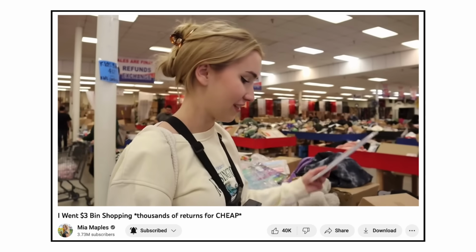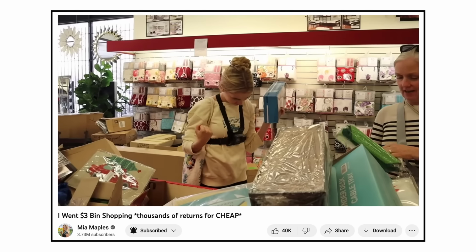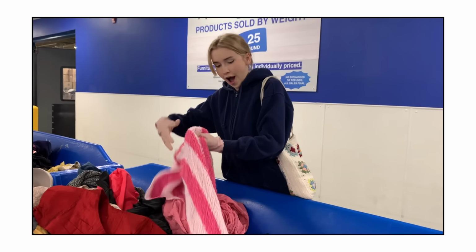Okay, so now we have tried shopping in 2 different bin stores. We've shopped in the return box bin shopping that we did in California, and then we did the Goodwill bins here in Canada. Are there any more bin shopping that we must do? Make sure to let me know down below, but for now, this is all of it.